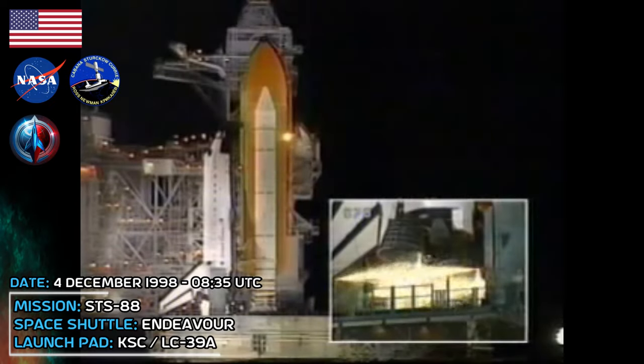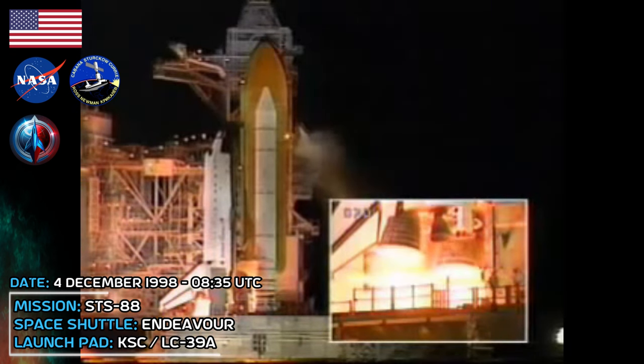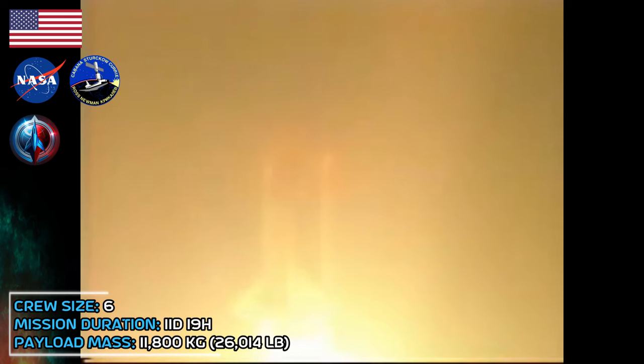11, 10, 9, 8. We have a go for main engine start. We have main engine start. 4, 3, 2, 1. We have booster ignition and liftoff of the Space Shuttle Endeavour with the first American element of the International Space Station, uniting our efforts in space to achieve our common goals.